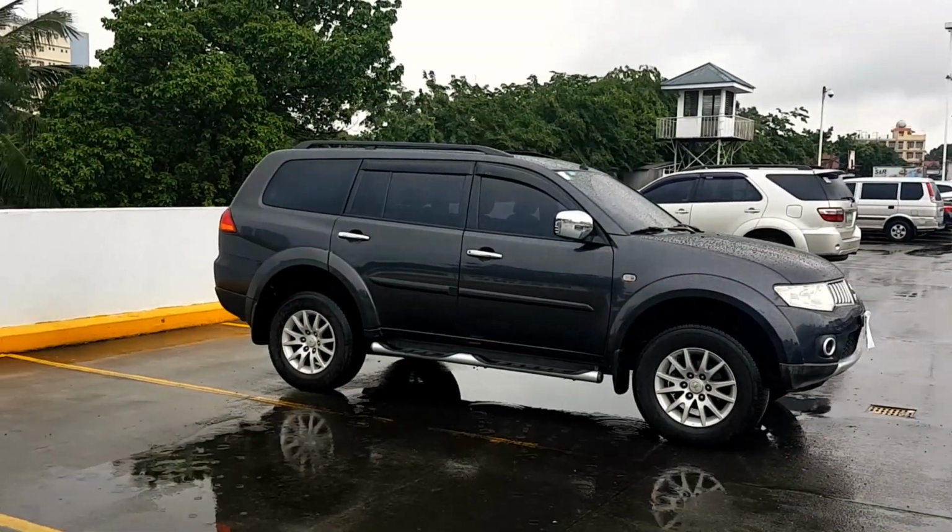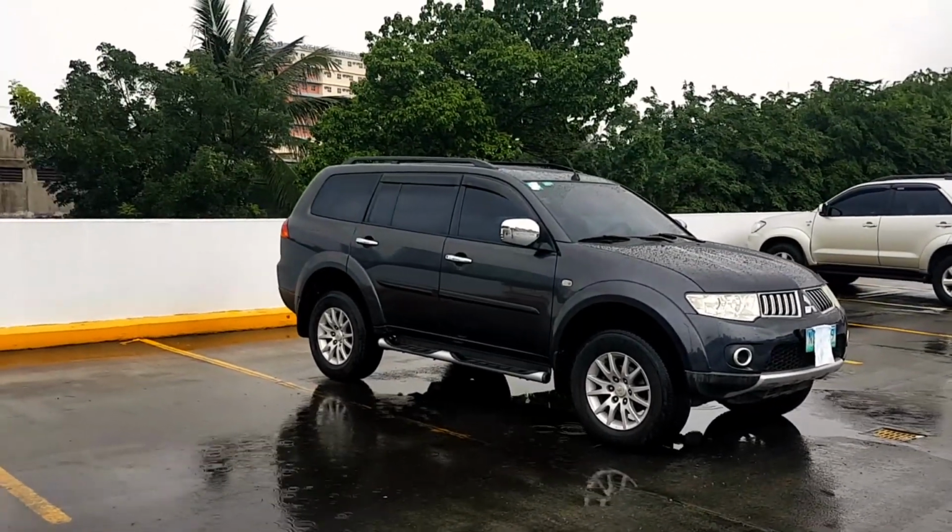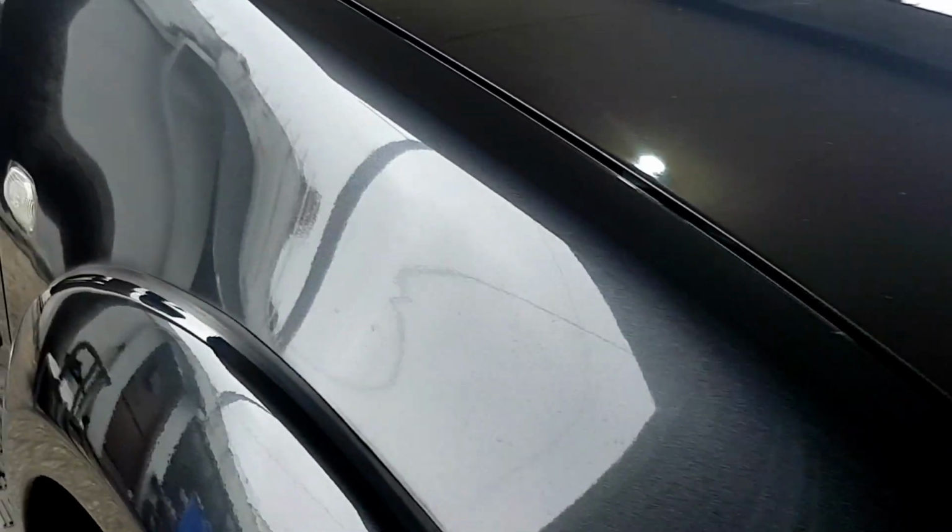The Montero Sport comes standard with 18-inch wheels, power retractable side mirrors with indicators. Monty right here has a dark gray exterior.